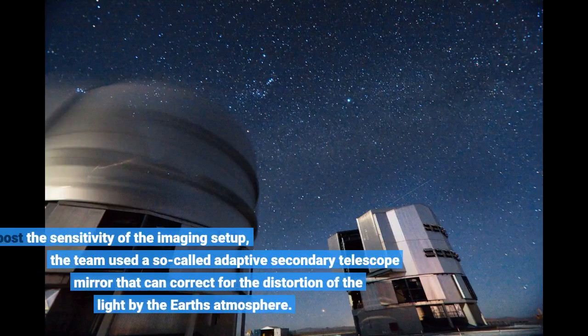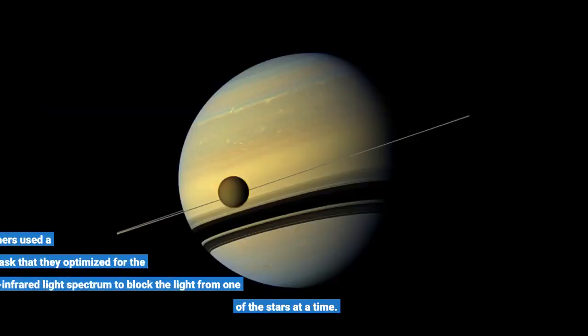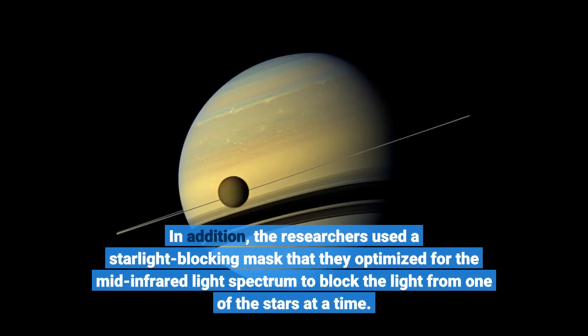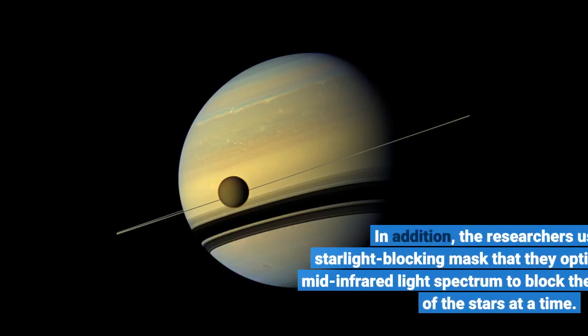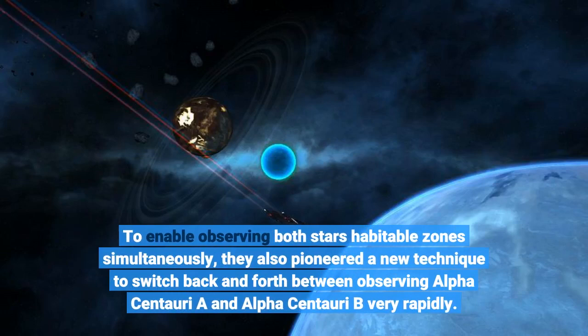To boost the sensitivity of the imaging setup, the team used a so-called adaptive secondary telescope mirror that can correct for the distortion of the light by the Earth's atmosphere. In addition, the researchers used a starlight blocking mask that they optimized for the mid-infrared light spectrum to block the light from one of the stars at a time. To enable observing both stars' habitable zones simultaneously, they also pioneered a new technique to switch back and forth between observing Alpha Centauri A and Alpha Centauri B very rapidly.